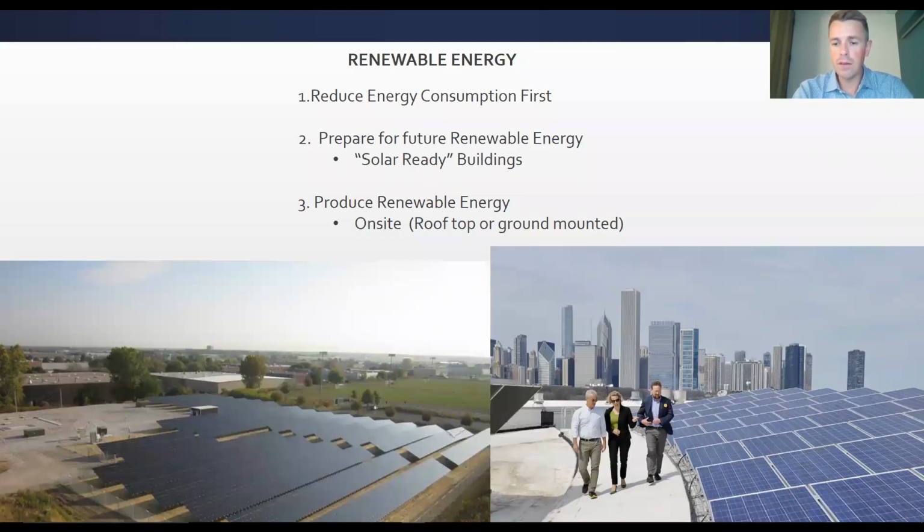That's solar ready. If you've got a flat roof, you can orient the panels in any direction. If you've got a pitched roof, the optimal orientation is south, but with an east-west roof, you're only losing, and maybe Tim can help me here, but I'd say about 10 to 20% of your potential energy with an east-west over a south orientation. So it's still very viable.